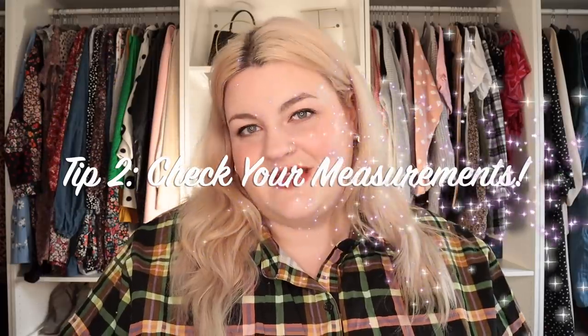Tip two applies in all cases, but also really applies in new builds, and that is check your measurements. So when you buy a new build off plan like I did, you will get a floor plan and you will get some measurements. But what I hadn't realized, maybe sillily, is that the floor to ceiling measurements and the wall to wall measurements were the bare bones of the house. So it didn't include any carpet, and it didn't include all the stuff that goes into the walls, like insulation and plasterboard and all these things that make it a little bit smaller.